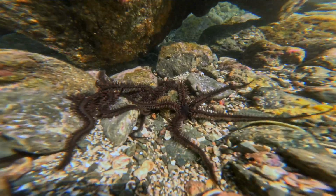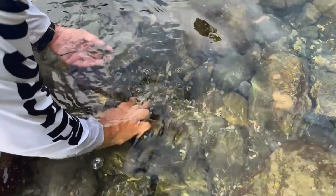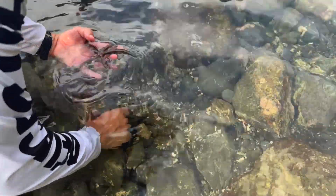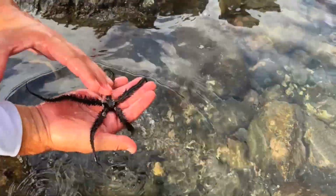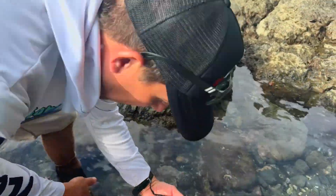Oh my gosh. Oh yeah. Oh yeah. Check out these bad boys. They look like monsters. This is a massive brittle star.